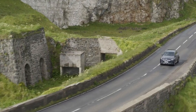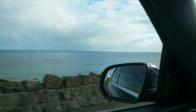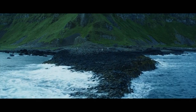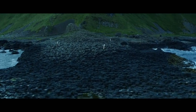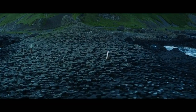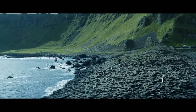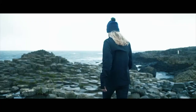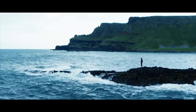Just a 15-minute drive from Royal Portrush is a geological wonder that has to be seen to be believed. Formed 50 to 60 million years ago, the Giant's Causeway is a UNESCO World Heritage Site that attracts 1 million visitors every year. The basalt columns rising up out of the Atlantic Ocean have formed an extraordinary coastline.